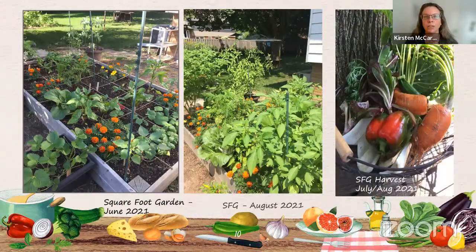I think the guideline for zucchini is giving them 1 square foot. I would edit that a little bit to give the zucchini 2 square feet, because my zucchini completely overtook this square foot garden last summer. So lesson learned. And that's what gardening is all about, experimenting and seeing what works and doesn't work. So I'm growing lots of different things here.